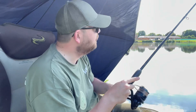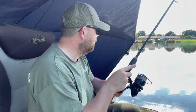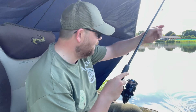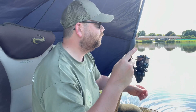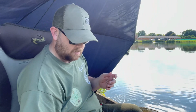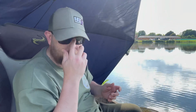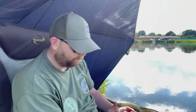Finally got a fish on the feeder. Pretty sure it's a bream. Not powerful enough for a carp. In fact, it's not even a bream, it's a roach. And it fell off. Would you believe it? To be fair, it was nothing huge. Similar sort of size to the ones I was catching earlier, so let's stick it back out for a bit longer and go back on the float.